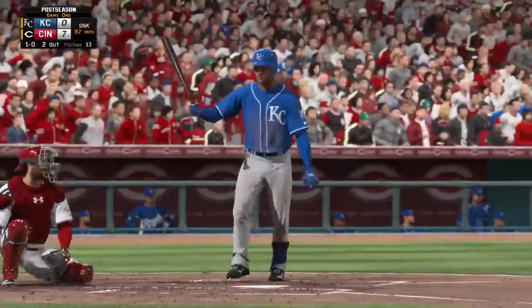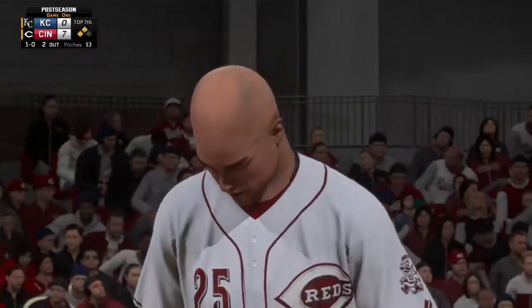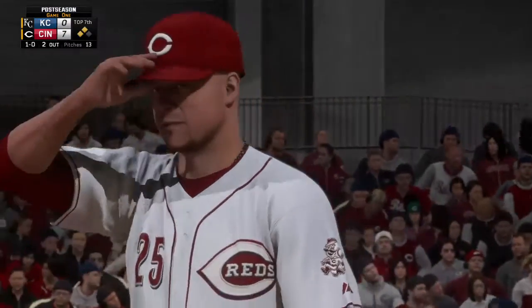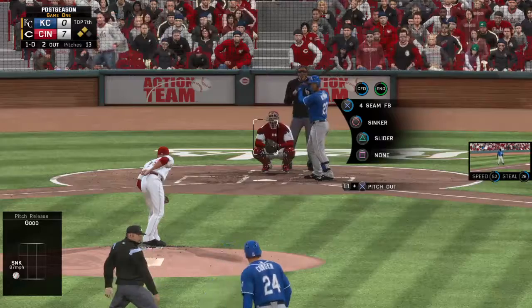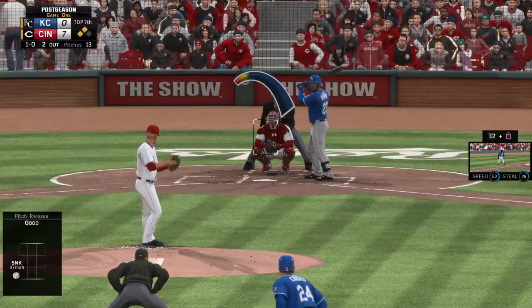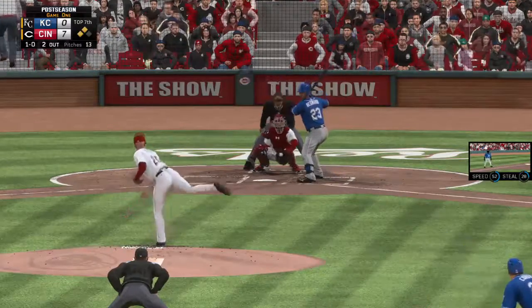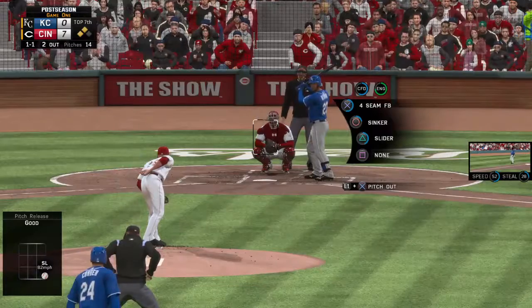Ian Desmond is at the plate as he watches ball 1. And against a veteran hitter like this, you got to be in that strike zone early in the count, because the more pitches he sees, the better he's going to be able to time anything you've got. The 1-0 delivery. Pitch to the plate is a slider for a strike, and it's all knotted up at 1-1.